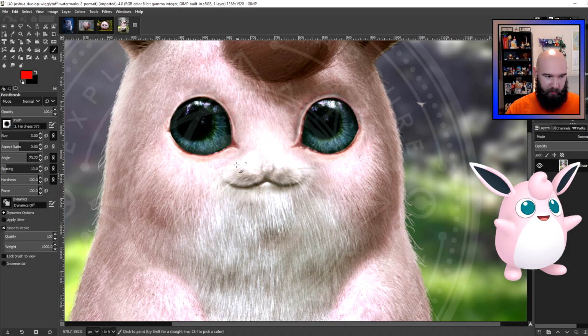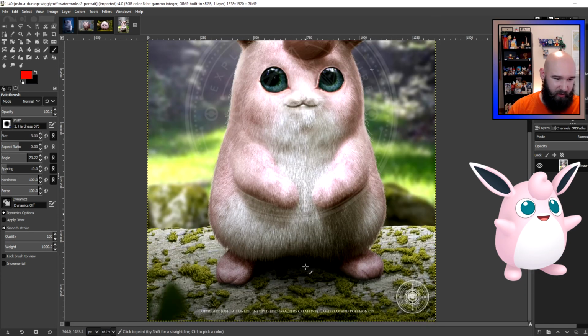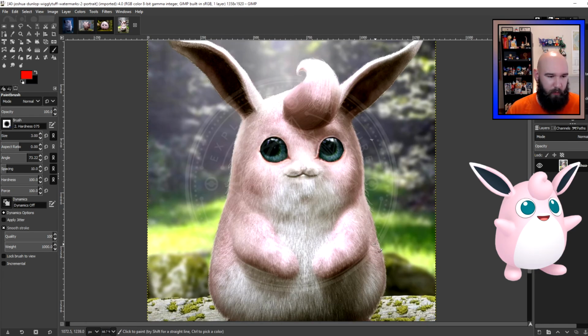But once again, I'm very glad that he gave it a mouth region with a nose and lips and stuff. Because once again, if it had just been the eyes and then this, that'd be super creepy. Is there anything else I really want to say about Wigglytuff?